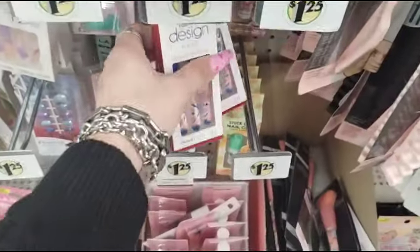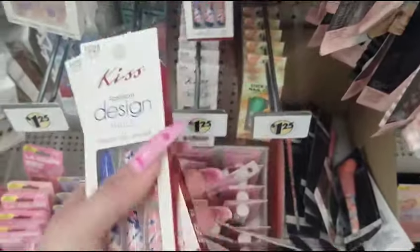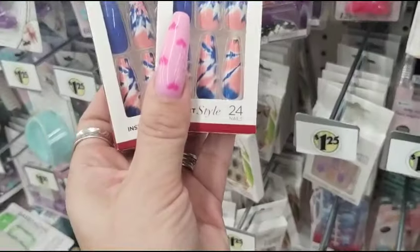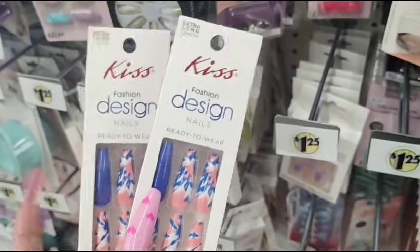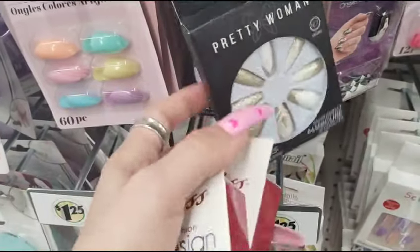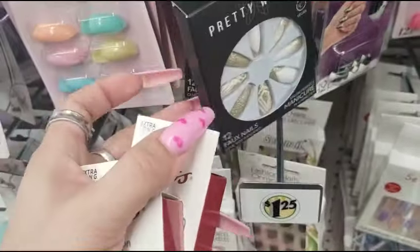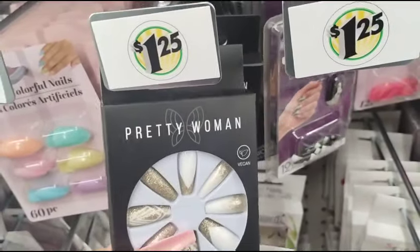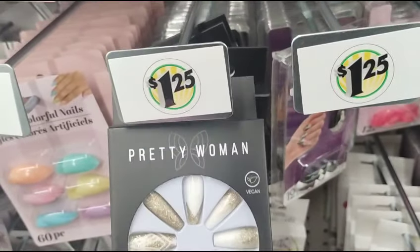Alright, they also brought back the Good Nails, you guys. Look, Kiss, which is a great name brand, and look, we have it for $1.25, so that is an awesome deal. And we also have the Pretty Woman Nails, which are $5 at Five Below. These we can still get for $1.25, so there still are some really good deals to get here at Dollar Tree.